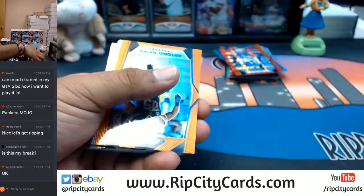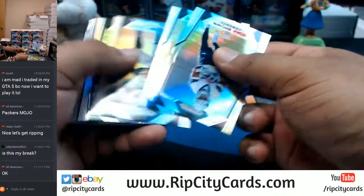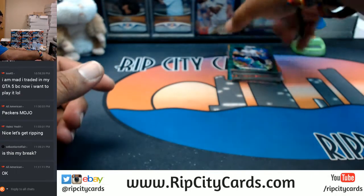See some color. Antonio Gates with the Chargers to 275. Got a green Jeremy Langford for the Bears. That's to 99. That's it for that. Two boxes down. 10 more to go. Let me put all these bases aside here. That'll do. A little protection. Let me put these away too.